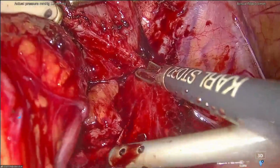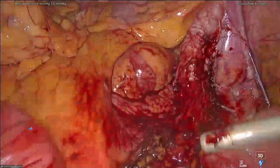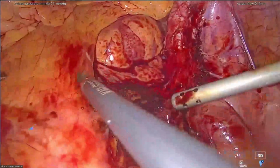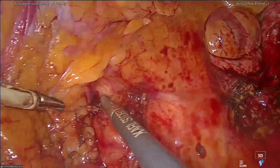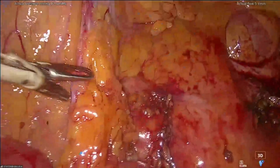Okay, this is better. Then this one is free. What we did also, have a look here. This is the meso of the sigmoid colon. Inside here, this is probably the inferior mesenteric artery. You can recognize here the left iliac artery. And the sigmoid colon is completely attached to the wall. But for me, maybe it will make my life easier.